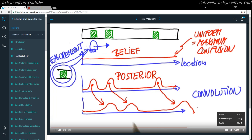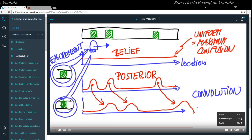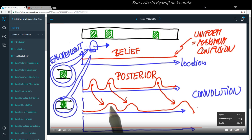And let's now assume the robot senses again. And for the sake of the argument, let's assume it sees itself right next to a door again. So the measurement is the same as before. Now the most amazing thing happens. We end up multiplying our belief, which is now prior to the second measurement, with a function that looks very much like this one over here, which has a peak at each door. And out comes a belief that looks like the following.